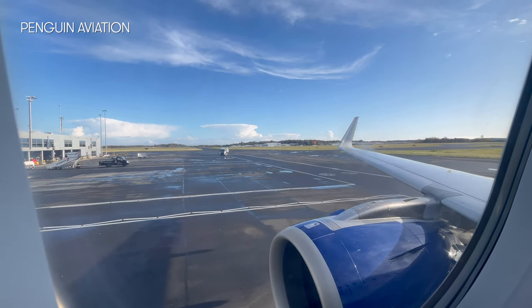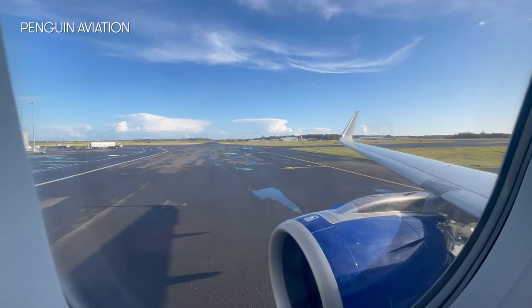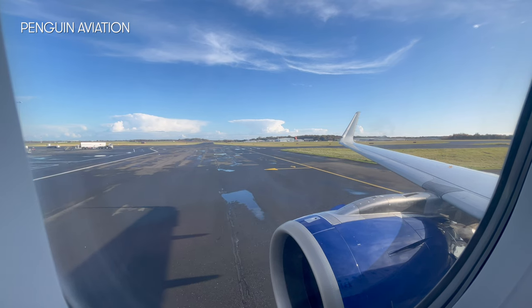Thank you, cabin crew. Please place doors to automatic and cross-check. Cabin crew, please stand by for our manual safety demonstration.